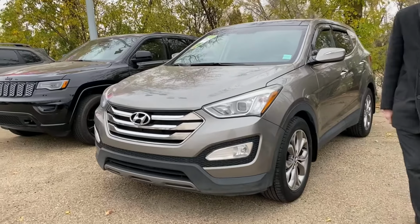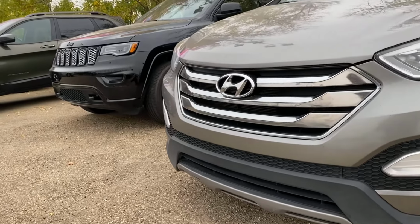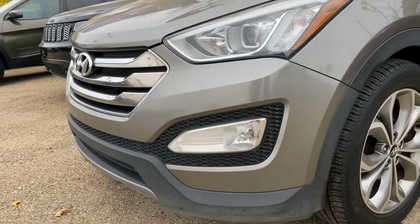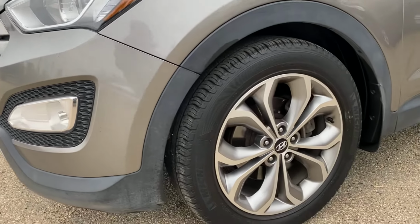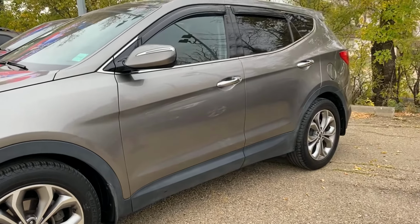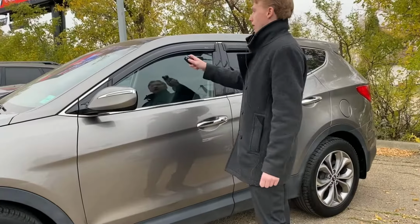So we'll start off here at the front. Got the LED running lights as well as fog lights below and 3M on the front hood. The body's in amazing condition. You've got the alloy rims equipped already. They're right there from factory. Very nice. We've got rain guards installed on the side as well.